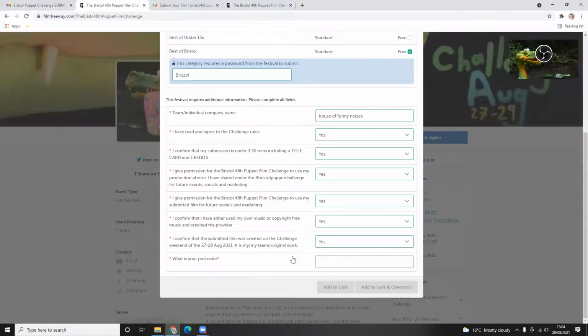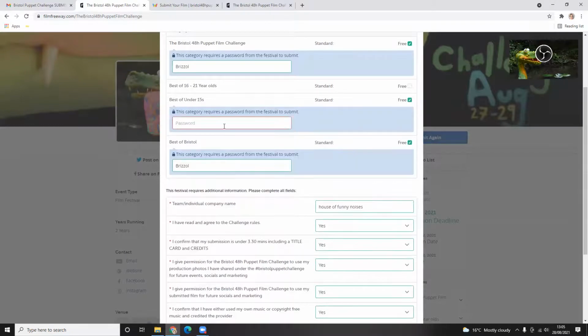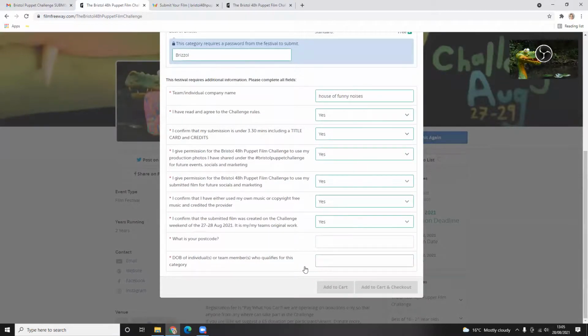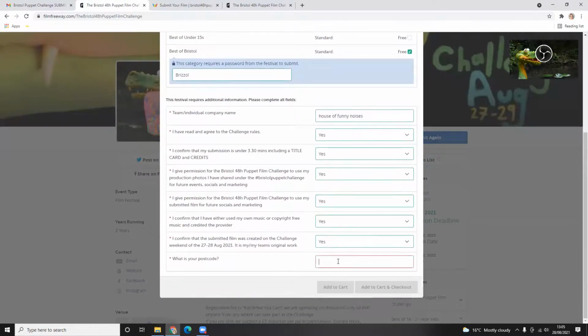Boom. Now it's asking me here at the bottom for my postcode, and that's because I've entered the Best of Bristol. Now, if I select this one as well, it's going to ask me for my date of birth. It's just to make sure you qualify for these categories. So for the Best of Bristol, I'm going to put in a random Bristol postcode. So let's do BS1 6UT. And that's the Puppet Place postcode, by the way, so don't use it if you're trying to be cheeky. And that just will let me know that you do live here in Bristol and you qualify for this award. So there we go. And then once you've filled in all that, boom, you're done.